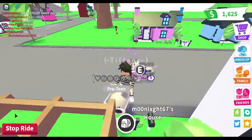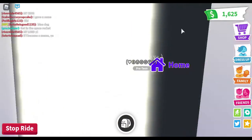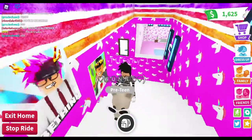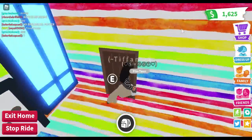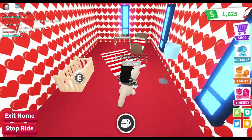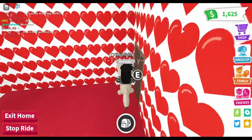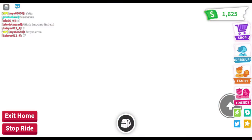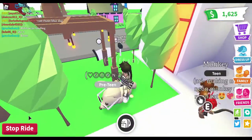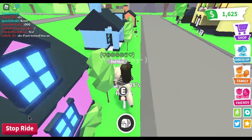Yeah, Moonlight's house. Let's go rate Moonlight's house. Yes, she unlocked her doors. Oh, wait. This house is immediately ugly. Oh, my! She made everything red in this room. Bye, Felicia. I don't like your house. Felicia's house is ugly. I'm joking. Anyways, let's rate a different house.